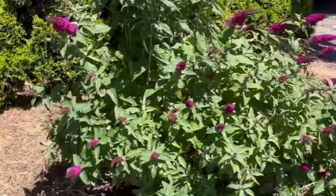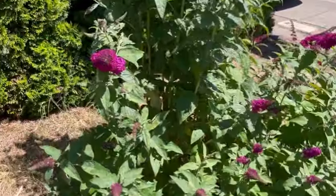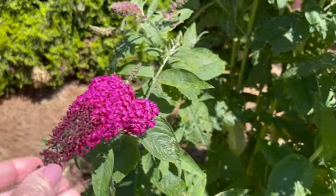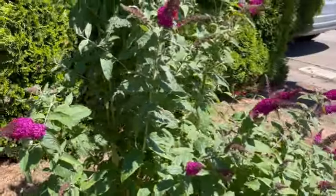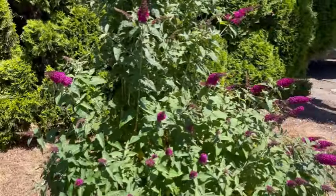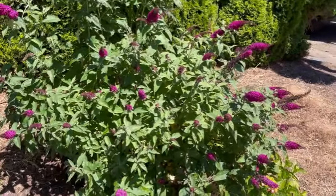So it's really fun to have this over here. It's really great for our pollinators, of course, and it makes for a beautiful cut flower. It's such a pretty color. So I had to share this one with you in this garden tour today.